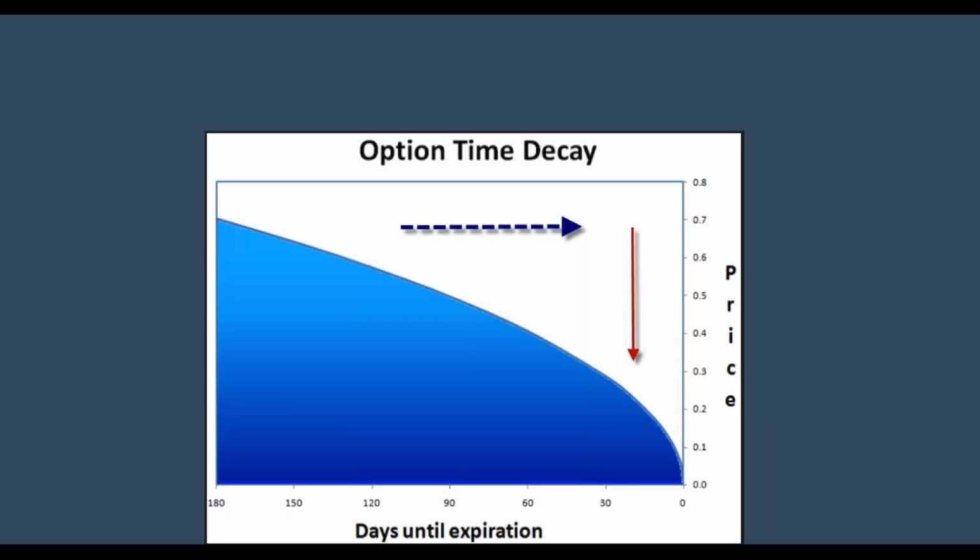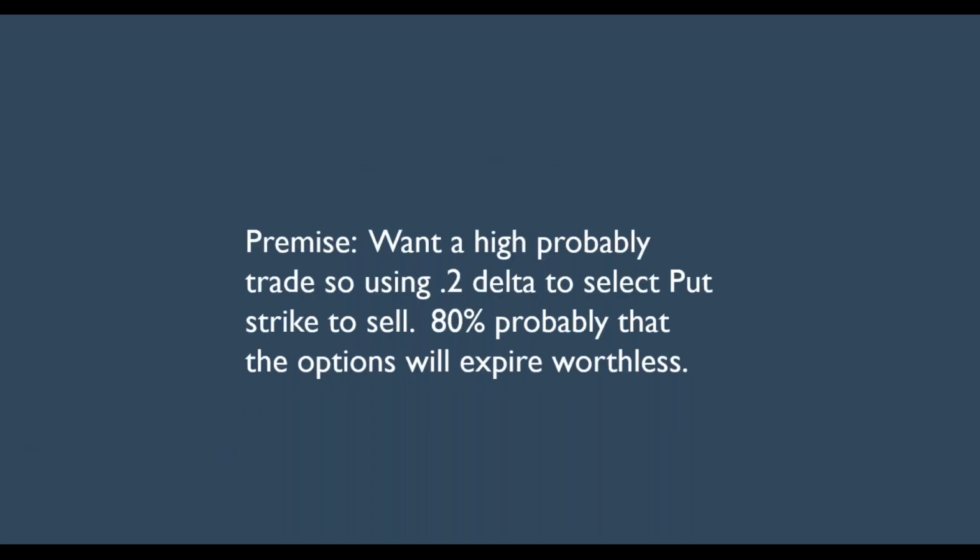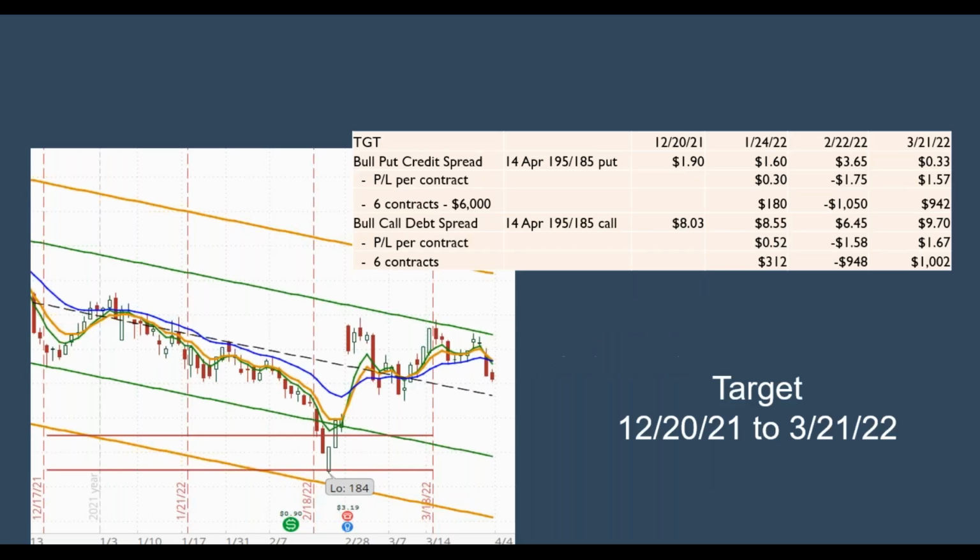And here's the chart showing the exponential decay of that time value as you get closer and closer to expiration. That's in our favor. So I just went ahead and did a random study of credit spreads versus debit spreads for three-month studies on Target, Lilly, and Costco. The premise is I wanted a high probability trade, so I was using a 0.2 delta. 0.2 delta in layman's terms basically means that you have an 80% chance that option is going to expire worthless. So it's a high probability trade, and that's what we set up here.